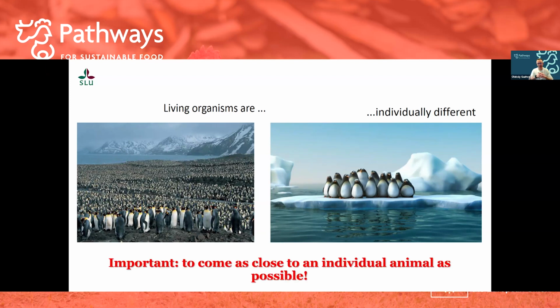The important thing, coming to the broader definition of welfare or health using the technology, is that we need to come as close to the individual animal as possible, and then make a connection to people actually working in close relation or within the production chain: how to transfer the soft values that drive people or their views on animal welfare or the suitability and sustainability of a production environment. That's also a huge domain.